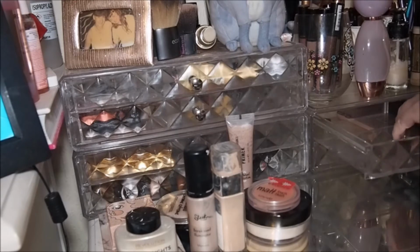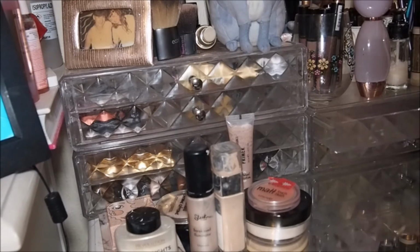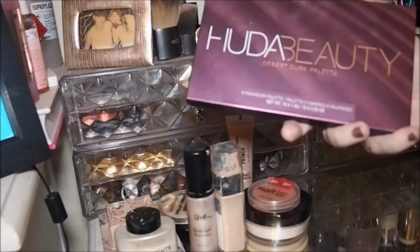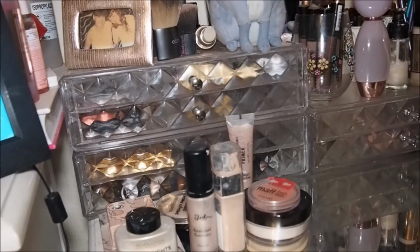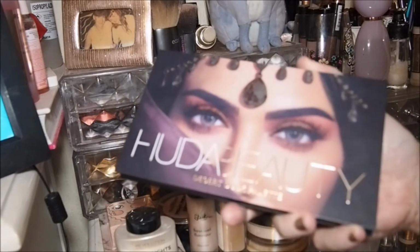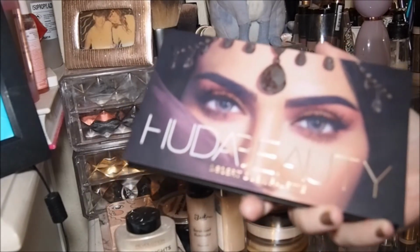Right, so let's talk about Huda first, as this was the first palette I used. So this one is the Huda Beauty Desert Dusk. So the looks that I've created with this palette are going up tomorrow, but unfortunately it is quite a long video, guys. I need to do something about me being so chatty. I mean, just look at that packaging though, isn't it packaging goals?